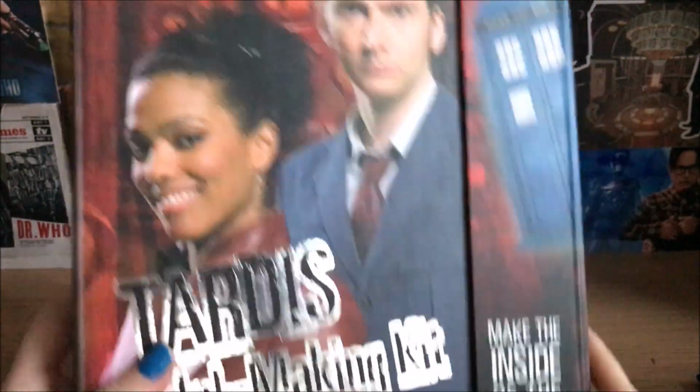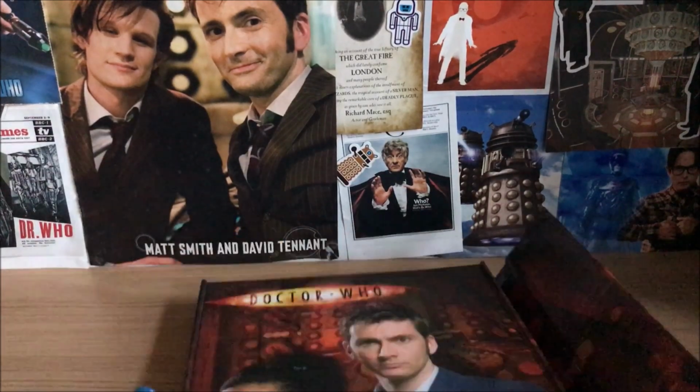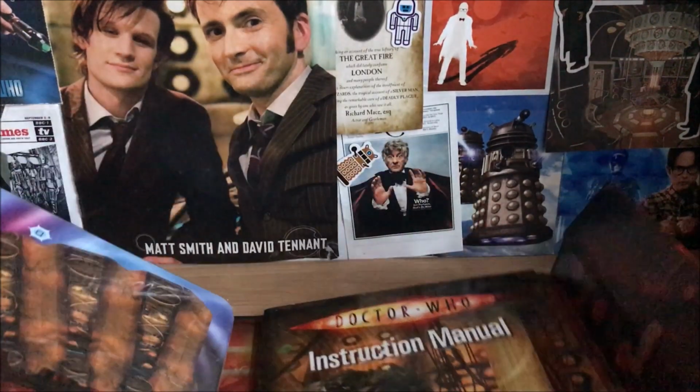And next we have another model making kit. This is the TARDIS one. I really need to stop buying these, but this was also sealed as well, so I couldn't say no.